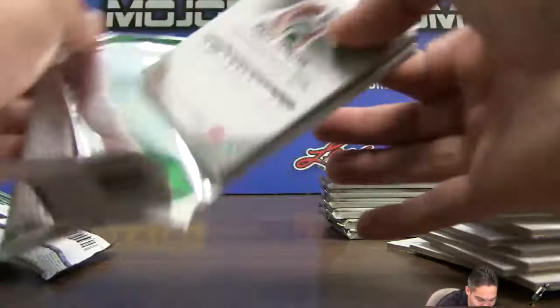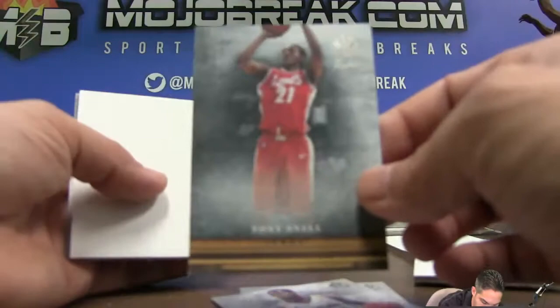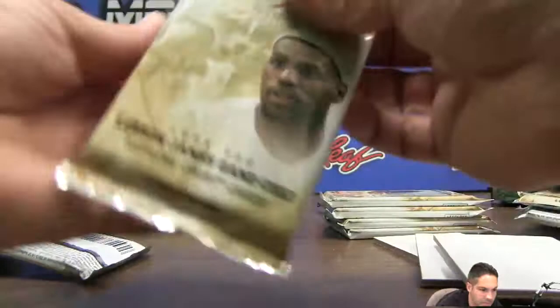Havlicek. Jordan. Canvas of Tony Snell. Plumlee. Only Cavs, yes. So Brad Doherty, Cavaliers.